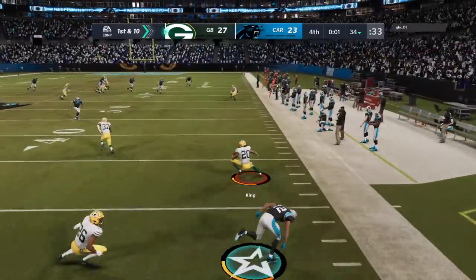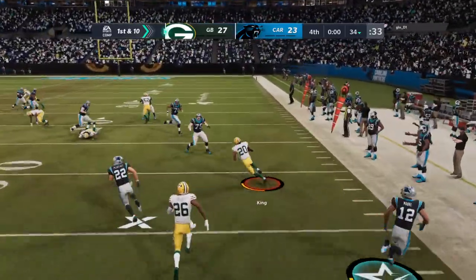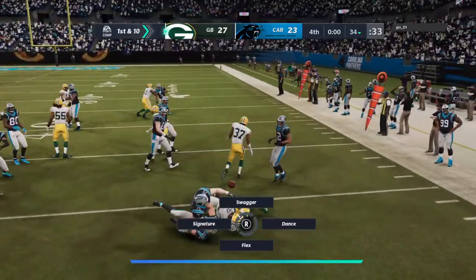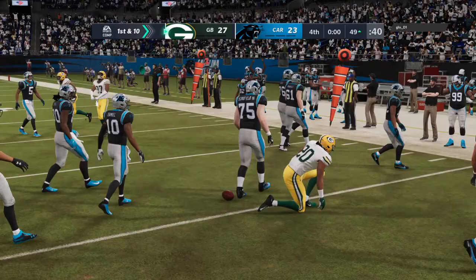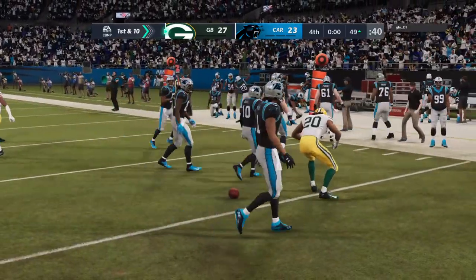And a crusher there as it's intercepted. Kevin King with a pick. And that is going to seal this victory as the game clock runs out. That was a good game.